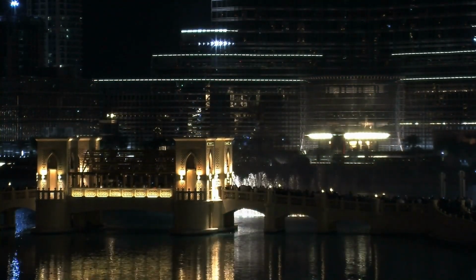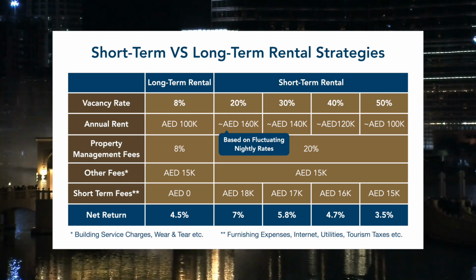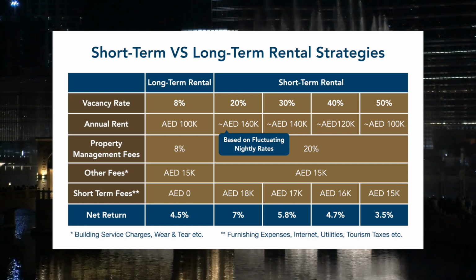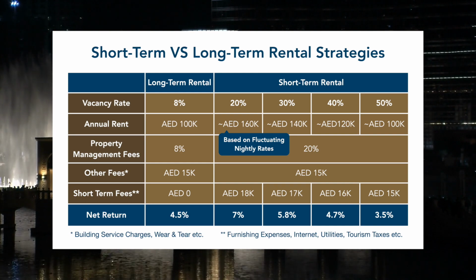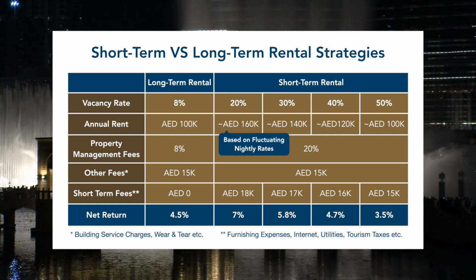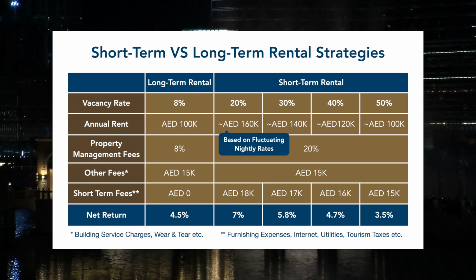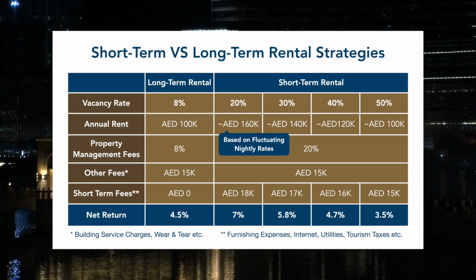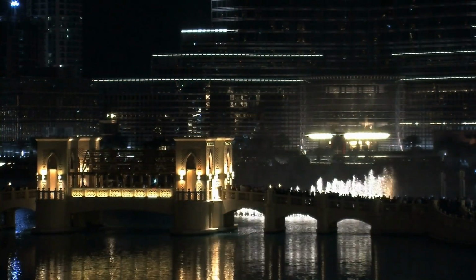The business case for a short-term rental property is a bit more complex. Here we cover a range of vacancy rates from 20 to 50%. We also need to take into account fluctuations in nightly rates over the year. Short-term rentals will incur furnishing expenses, utility and internet bills. Property management and repair charges are also higher. As we can see, the net income generated from a short-term rental strategy will vary based on the vacancy rate and nightly rate. As long as the property achieves a certain minimum occupancy level and nightly rate, a short-term rental strategy will be more profitable than a long-term rental strategy.